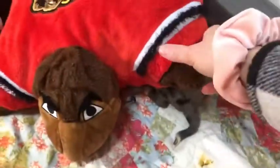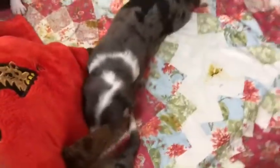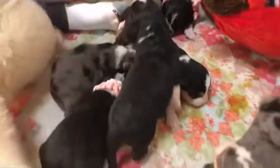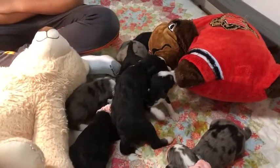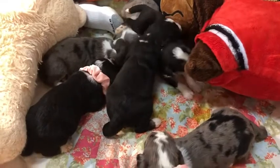I think there's one more we didn't show, hiding under the pillow here. Little boy. So they're starting to get mobile. They're starting to make their little puppy sounds. Growing big and fast, just like we like to see. So this is Magnolia's little group. Thank you.